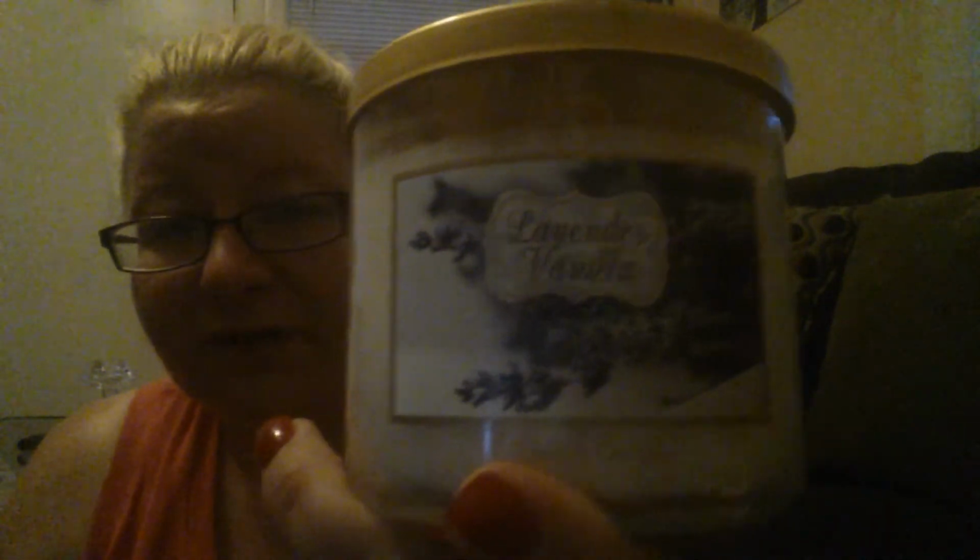And what other ones did they not have? They did not have Japanese cherry blossom. They did have fresh balsam. They did have that eucalyptus one that I don't like. And they had this one, which I really like. And that is Lavender Vanilla.